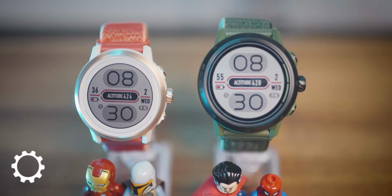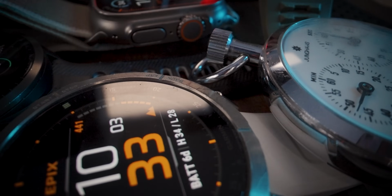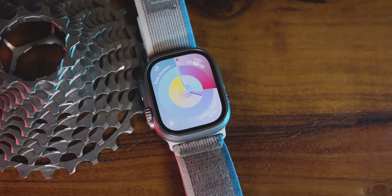Speaking of battery life, the display technologies used on these watches are definitely going to drastically affect battery life. As of this recording, Coros doesn't have any watches with AMOLED displays. They're all MIP displays, or memory in pixel displays, whereas Garmin has a mix of MIP displays and AMOLED devices. And companies like Apple only have AMOLED options, at least at the time of this recording.